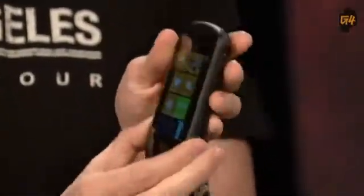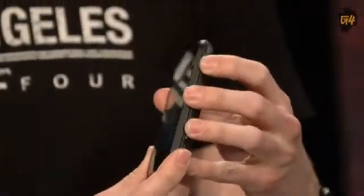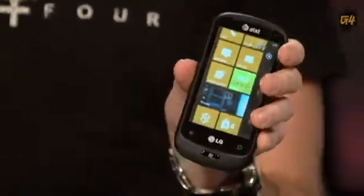I don't feel like there's going to be too many accidental slides, although I will say with the volume buttons here, the up or down here, sometimes when I tried to actually turn the volume up, I would accidentally slide it open. So that does happen, but when we talk about the price, you'll understand why it's not that big a deal.